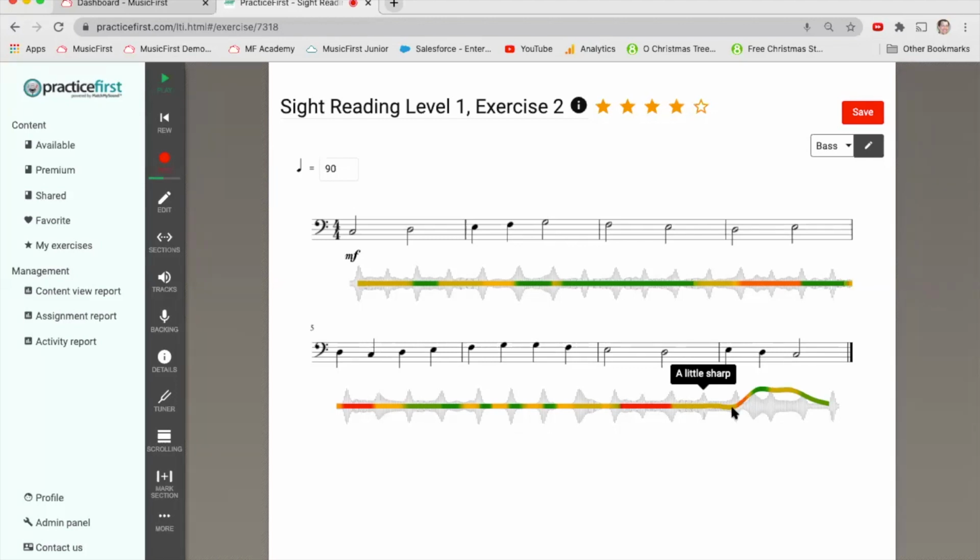Now, with other programs, if I sang quickly like that, all three notes would be wrong. But instead, they're right, but it notices that I just sang it faster. So that's really, really good feedback. I hope you agree. So Practice First, we're really proud of it.